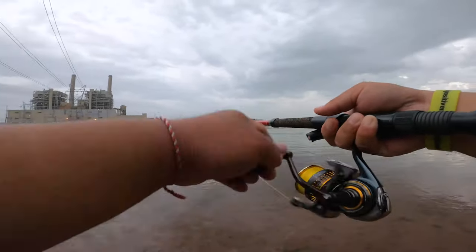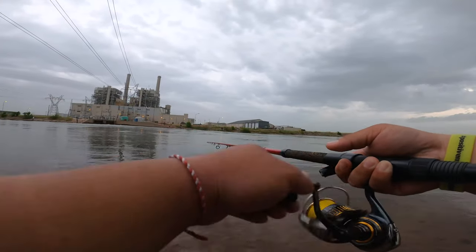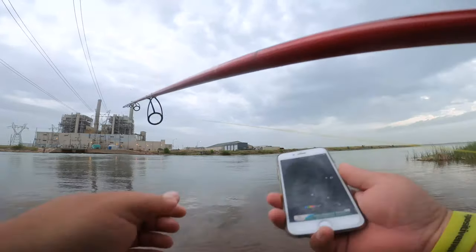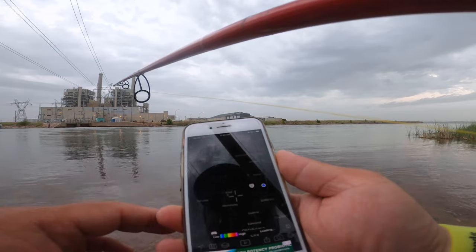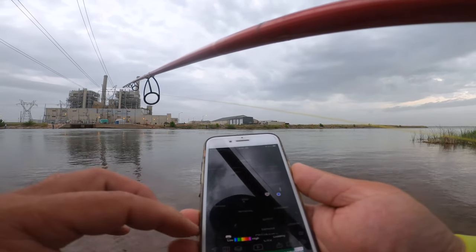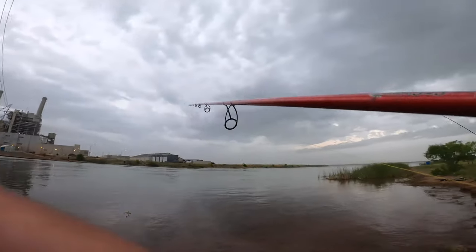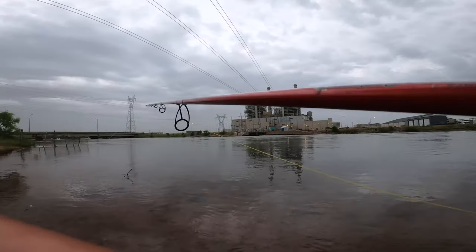Plus, we got two trash cans. We can always flip it over and stay underneath. Oh, that's true. Let me see how bad it might get. Oh, shit. It might hit us, dude. It's a good chance it might hit us. Dang. That's why the clouds look like this, you guys. That's why the top water bite is so good today.